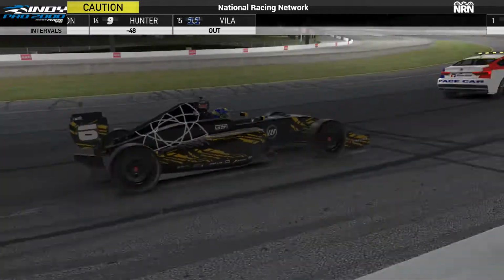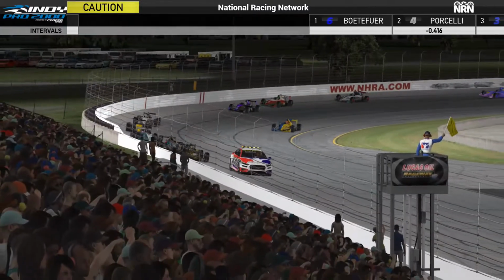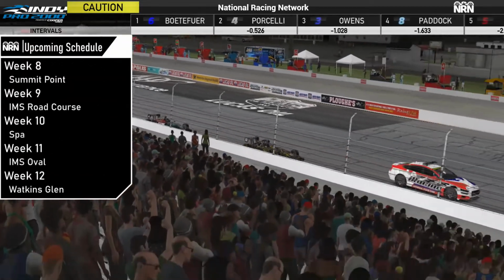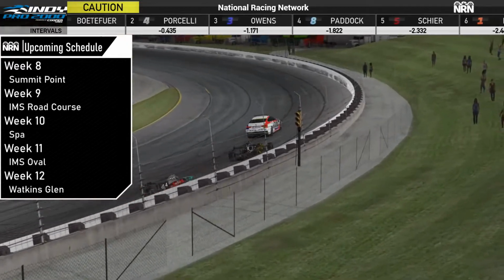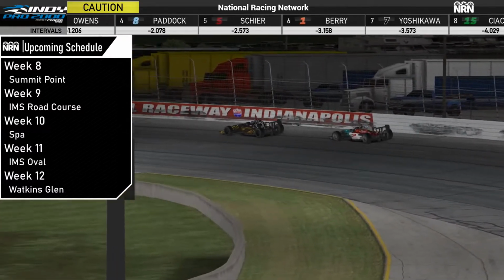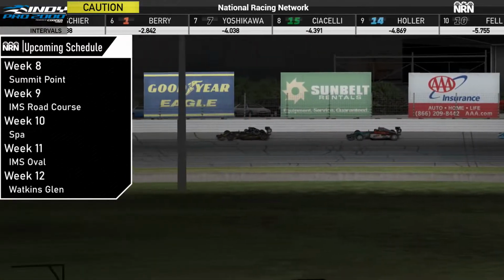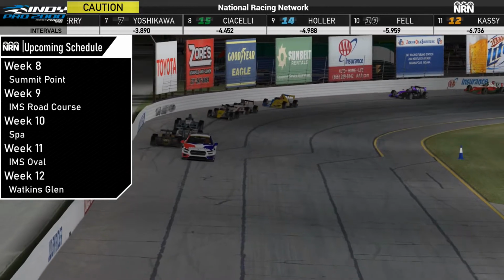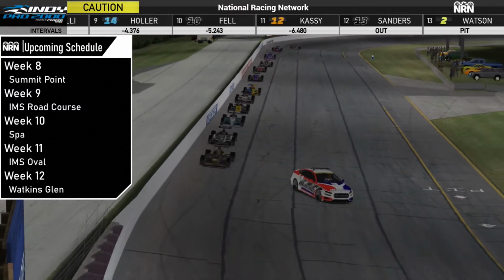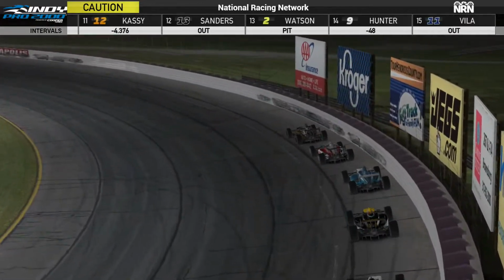While we have a minute here, while we're still under caution, let's take a look at the upcoming schedule for the PM18s. Week 8, they're going to head off to Summit Point. We're going Bullring Road Course racing, boys. I cannot wait. We saw carnage there last year, and something tells me we're going to see it again this year. Then we're off to the IMS Road Course, following it up with the season's expected visit to Circuit Spa-Francorchamps. Then the Indianapolis Motor Speedway Oval on week 11. Then Watkins Glen International for week 12. This is going to be IMS Oval. Did you say week 11 or week 13? Yes. It'll feel like 13.